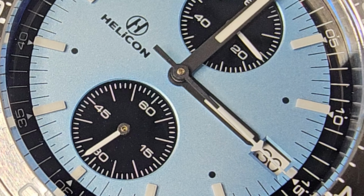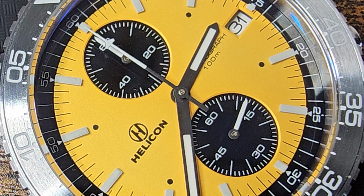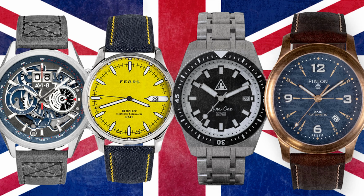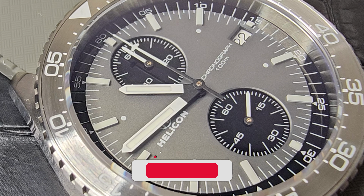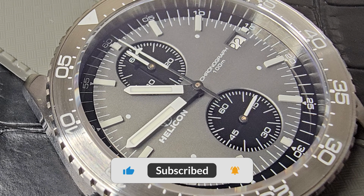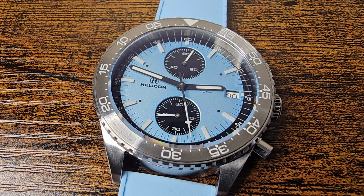The watch I'm featuring today is from a British microbrand run by a husband and wife team. But they are on a mission, and it's one I'm actually quite inspired by. One that I think is incredibly important in the modern landscape of British watchmaking. But beyond all of that, this piece is probably one of the best chronographs that I have seen under £300.